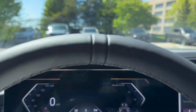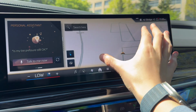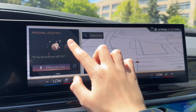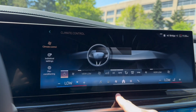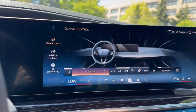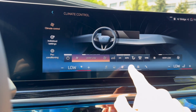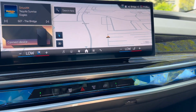But now let's go ahead and check out the main infotainment system. This is going to look a little bit different for electric BMWs, but it is still BMW's latest eDrive50. You get a very high-tech personal assistant, which is very helpful, and the climate controls are going to be integrated with the screen. You will have to take your eyes off the road for a little bit longer than you would with physical buttons, but I think they're still very easy to use.